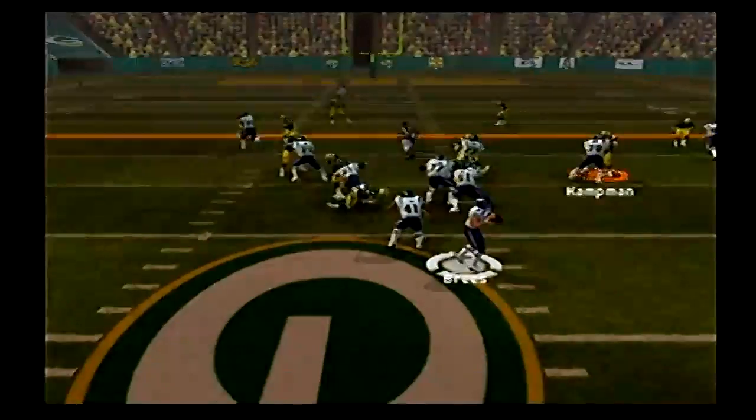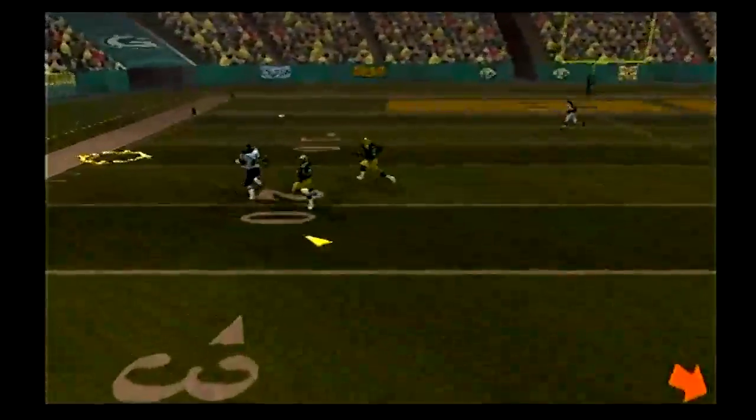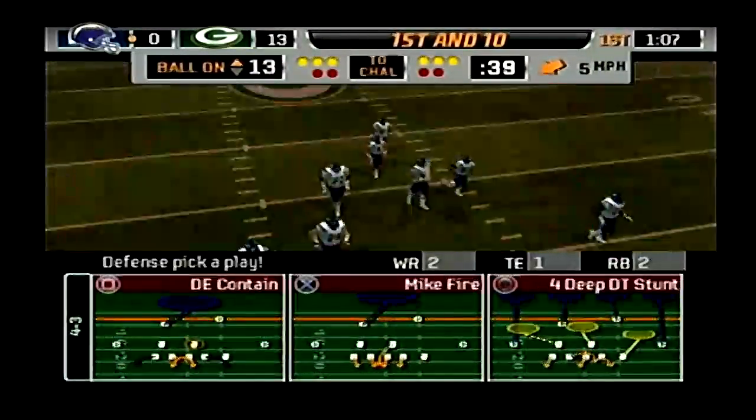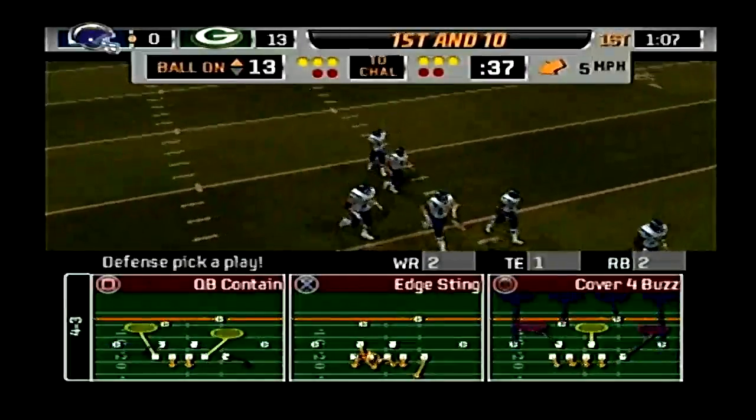Green Bay comes out in the dime back. Throwing. And his pass is completed. Gates catches it along the sideline for a first down. He knows how to get up the sideline and use that sideline as a defender.